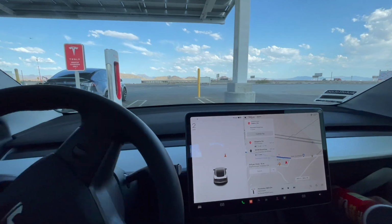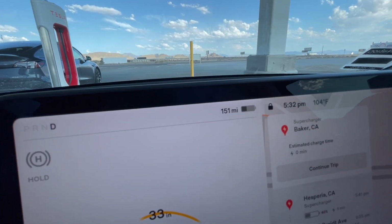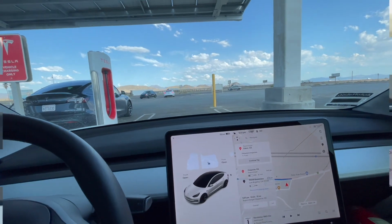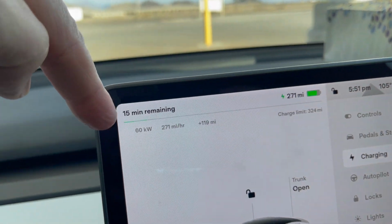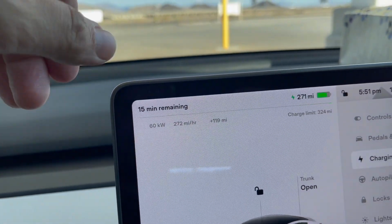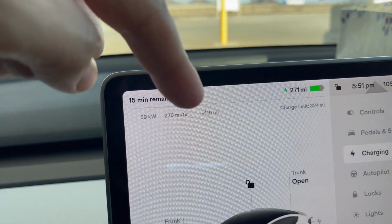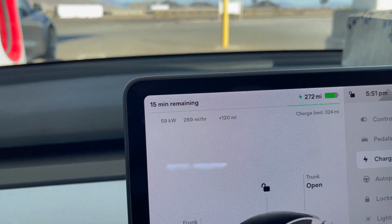All right. We'll check back in later. You'll notice we've arrived in Baker. We've got 151 miles of range. We took a bunch of sitting, so that ate up a lot of juice. All right, so a little update here. Now we've slowed down to 60 kilowatts, but we were up at like 127, 130. And in just like 15 minutes, we got up to 271 miles, which is pretty incredible. We added 119 miles since we stopped, it's amazing.